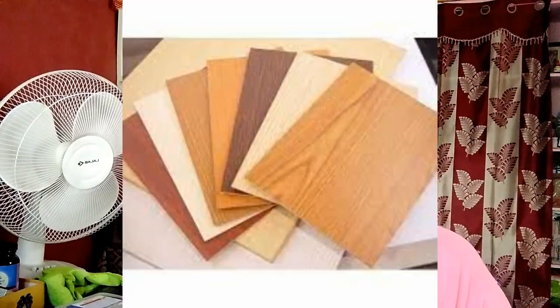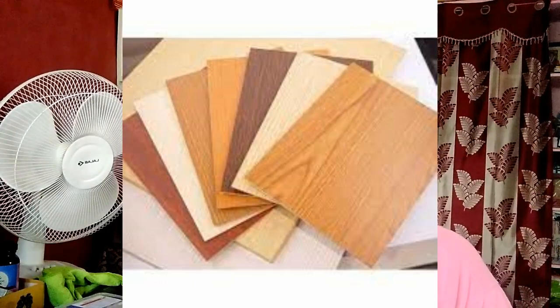Yes, so now we are discussing adhesives. In that, today we are discussing plywood. Plywood is a material manufactured from thin layers or plies of wood veneer that are glued together with adjacent layers having their wood grain rotated.